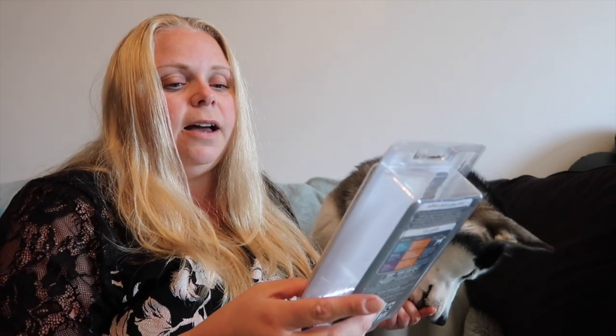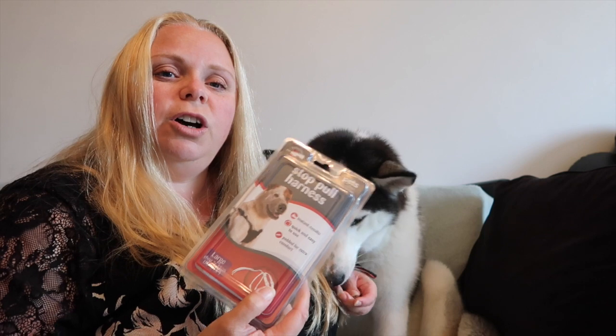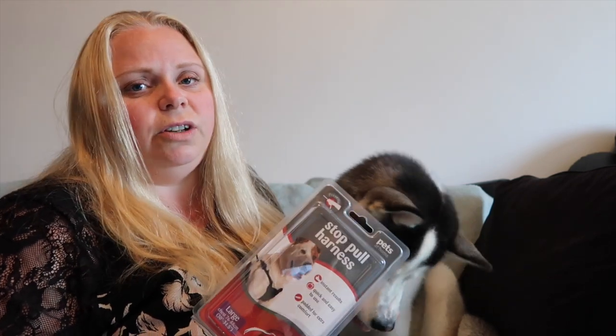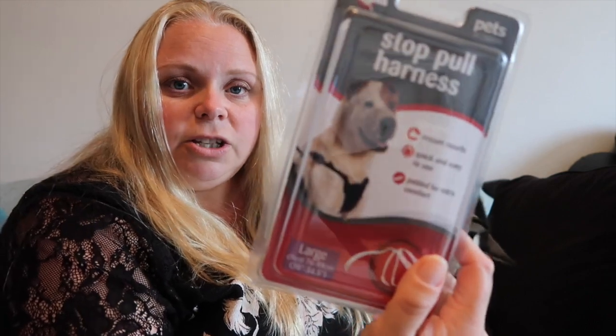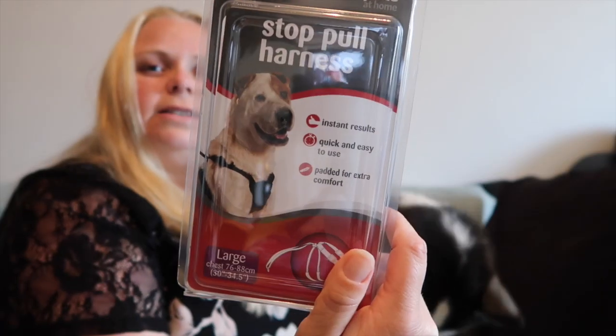So this is called a stop pull harness, and it says it's instant results, quick and easy to use, and it's padded for extra comfort. Because I was really worried about anything that pulls them, I don't want anything that hurts her. So I'd read about the harnesses where the lead goes on the front, so when they pull, all they do is pull themselves around. But with this one, we got the large because obviously she's getting quite big now.